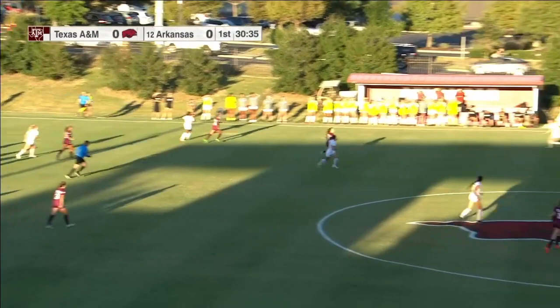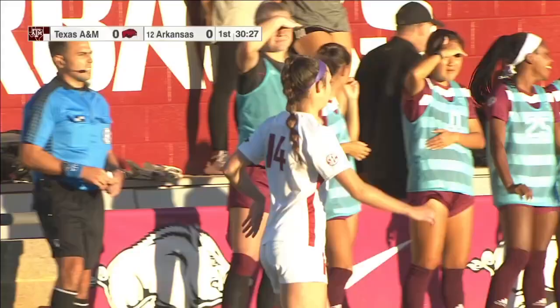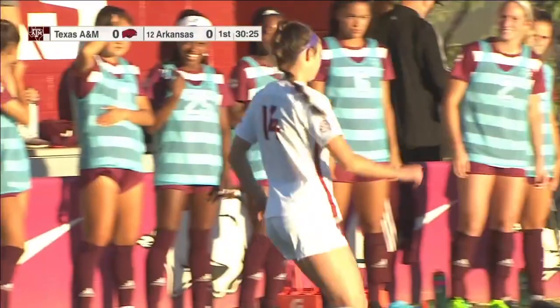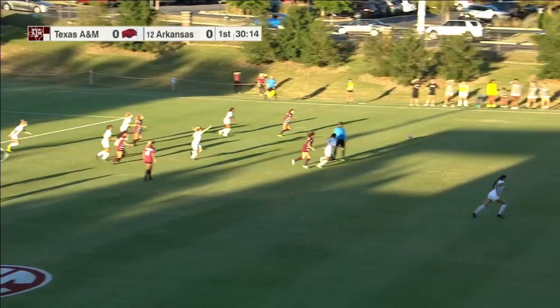Skipped up a little bit on Malum. Well, for the moment, it appears A&M is holding their own in this game. I agree. I think one thing that they're doing a good job of is the front runners for Texas A&M are doing a really good job of staying high on the three back. It's not allowing for Arkansas to really push up all that much. They're having to really be aware of that ball in behind.